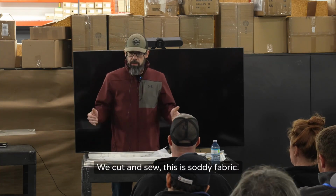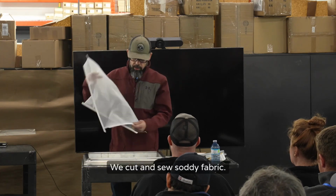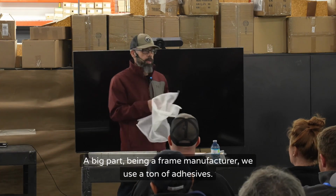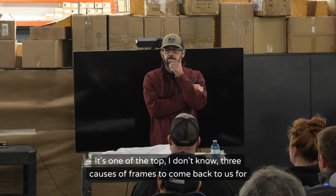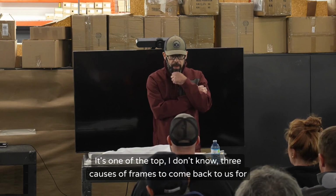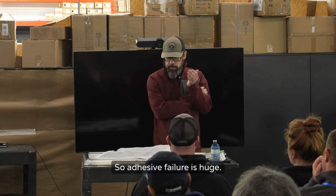We cut and sew. This is Saati fabric. We cut and sew Saati fabric. It's all sewn. There's no adhesives. A big part, being a frame manufacturer, we use a ton of adhesives. It's one of the top, I don't know, 3 causes of frames to come back to us for restretching. So adhesive failure is huge.